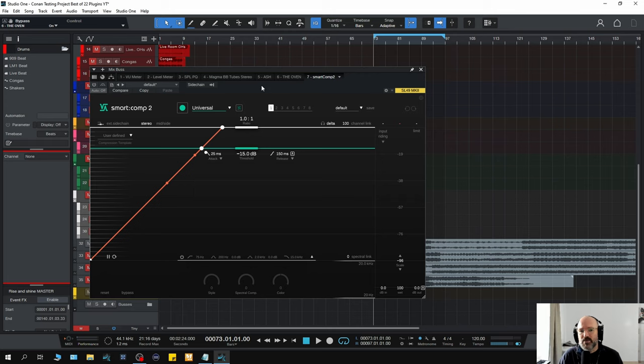And I will say, on a few occasions, I've used Smart Comp and I feel like I've got a drum bus dialed in, 1176, or LA2A, or SSL G bus, got it dialed in. I know exactly what I'm doing. Oh yeah, do this. So all sounds good. Yeah, sounds great. Let's just have a listen to what Smart Comp 2 thinks. And that's what I use it for. So I drop in Smart Comp 2.